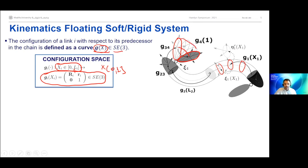Now, of course, all of these intermediate bodies are virtual. They don't have mass, they don't participate in the energy, but from a kinematic and geometric point of view, it is useful to do this analogy, because now I can apply this continuous definition, and the work we do for the soft link is directly, with some simplification, applicable to the rigid link as well.